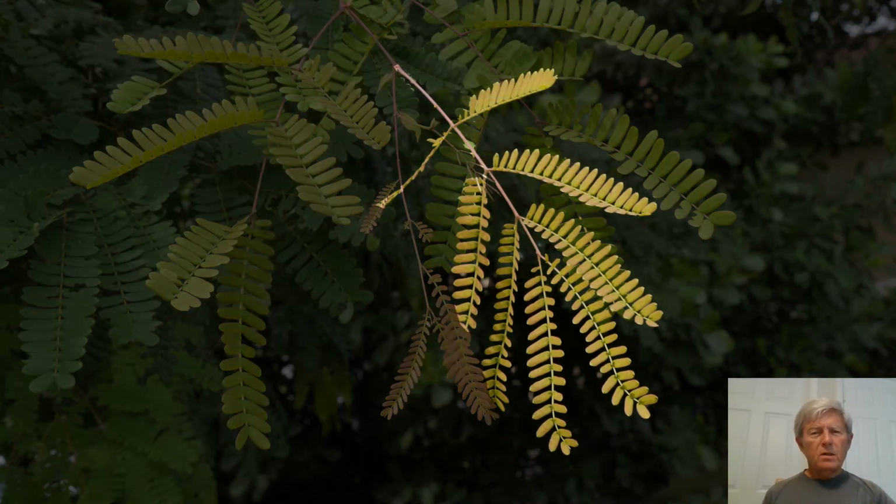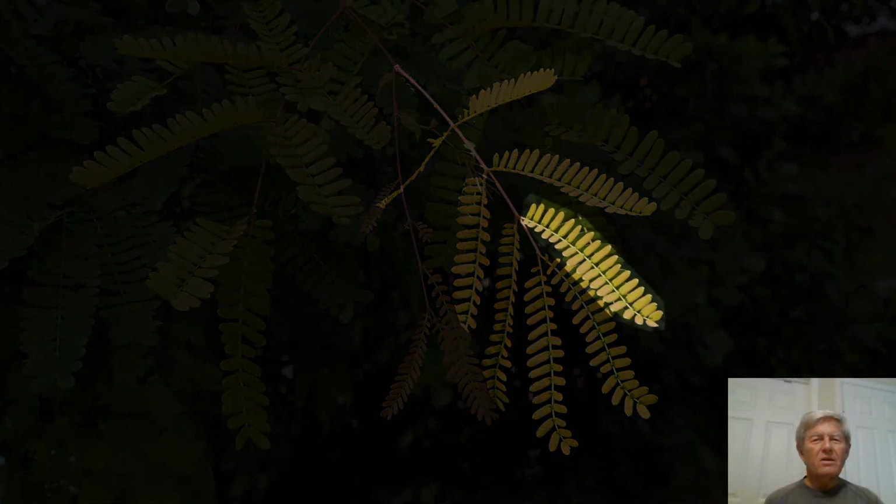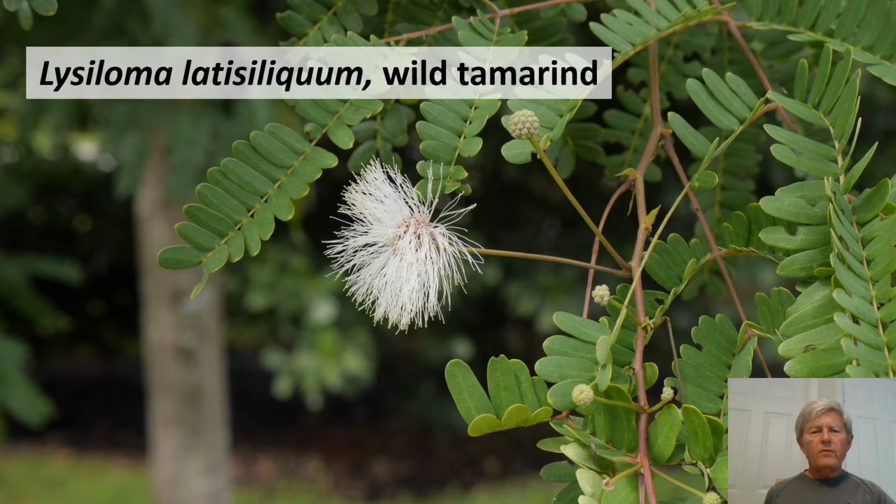Here I've isolated an individual leaf. It consists of 4 pairs of pinnae, which would be the primary subdivision of this bipinnate leaf. And each of these pinnae contains between 10 and 30 pairs of leaflets. So that is 1 pinna, or 1 primary division, of the bipinnate leaf of Lysiloma latisiliquum, the wild tamarind. The flower is aggregated in a head so that hundreds of individual flowers will form a white powder puff, a little bit less than an inch in diameter.